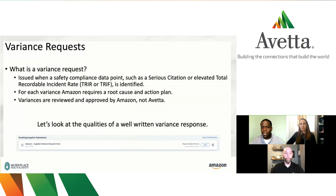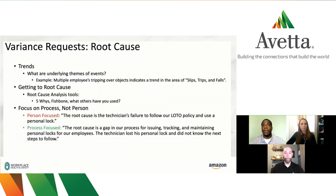Does it actually address the root cause that was identified? And then what happens from there is we have to scrub it to make sure it's suitable. But after that, once it's at a certain point where it's presentable, we're able to go to our senior WHS leaders, our legal counsel, and also our operations and procurement leadership. And weekly, we take a batch of these variance requests and we review them with this team.